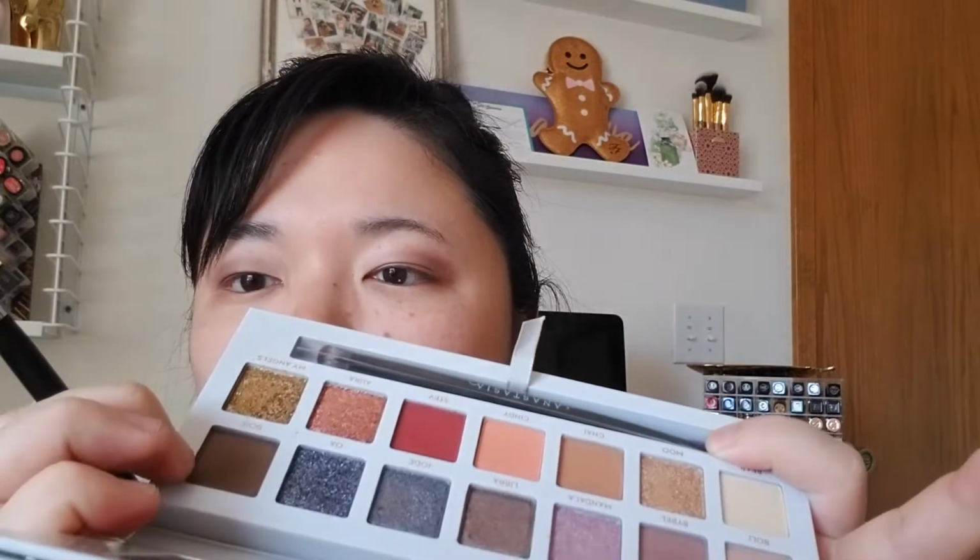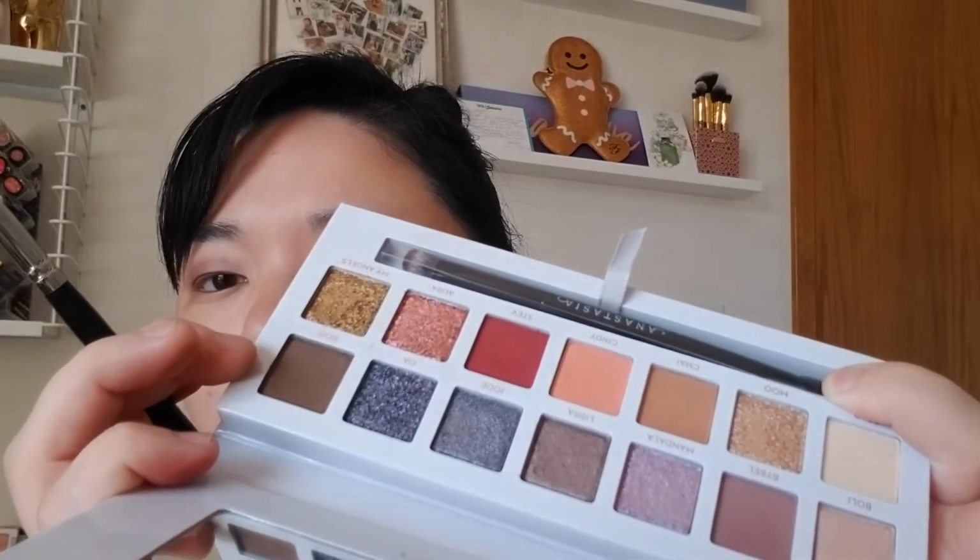What makeup brush brand is my favorite? So wait, I want to go into the shade Boy, which is this kind of very powdery matte cool tone brown shade there. What makeup brush brand is my favorite? I love luxury makeup brushes, but because they're so luxury and expensive, I'm afraid to use them. Yeah, I know. That's crazy, right?